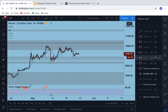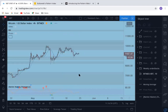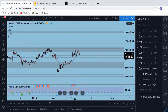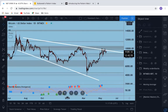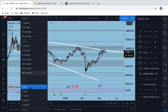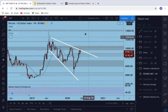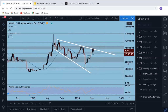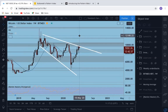And there's also the broadening patterns. So let's go to the 1 day. Broadening. So this is a broadening pattern. So broadening patterns, guys, there's the broadening descending wedge, there's the broadening top, and then there's the right angle broadening. So this is a broadening descending wedge. So you can see right now we're just on the resistance.